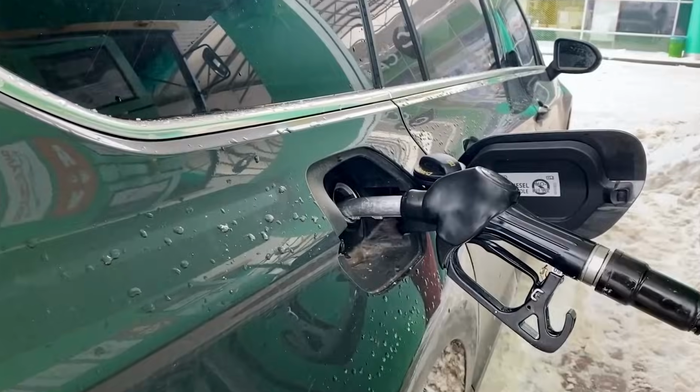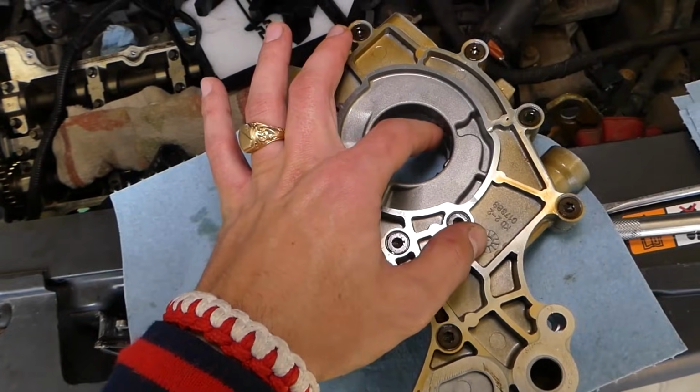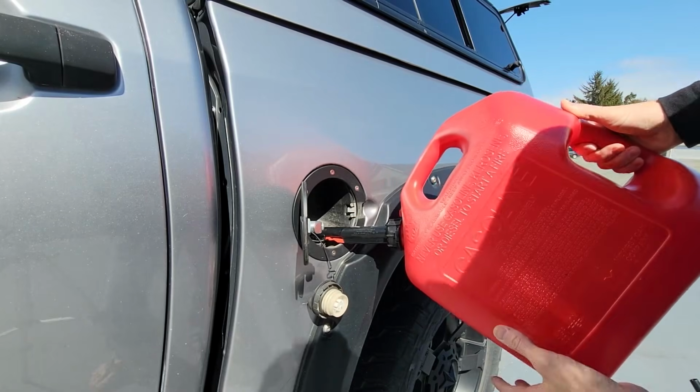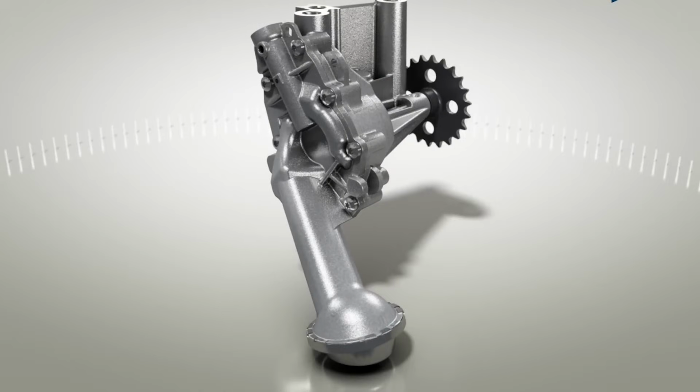This next tip might seem simple, but this is one thing many owners end up overlooking. Using the wrong fuel type or grade at the pump can lead to serious damage and expensive repairs if you don't catch it early. For instance, putting gasoline in a diesel-powered Ford like a Power Stroke, or diesel in a gasoline-powered Ford can ruin the entire fuel system.